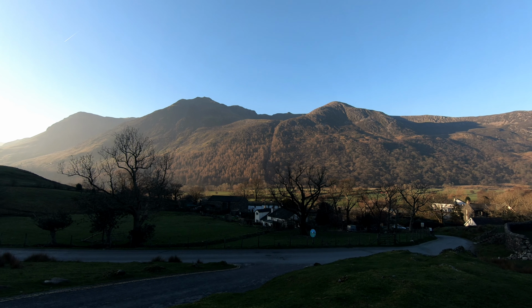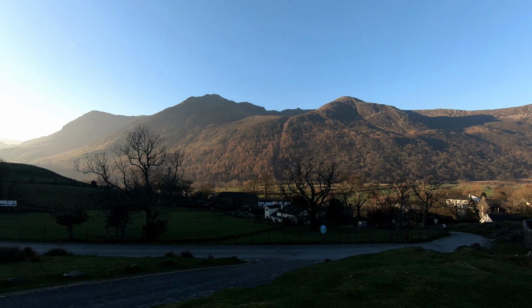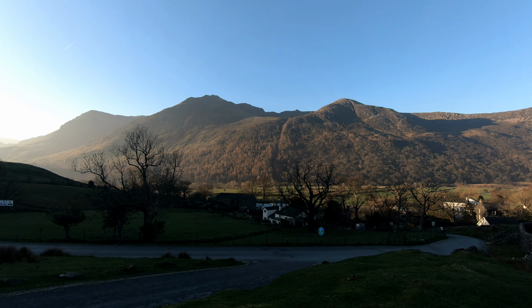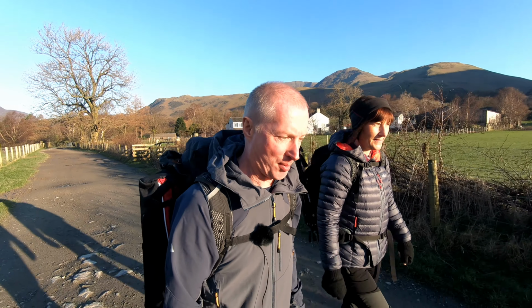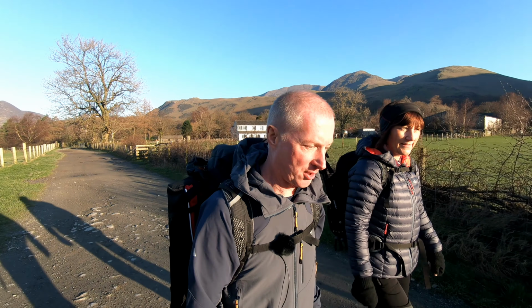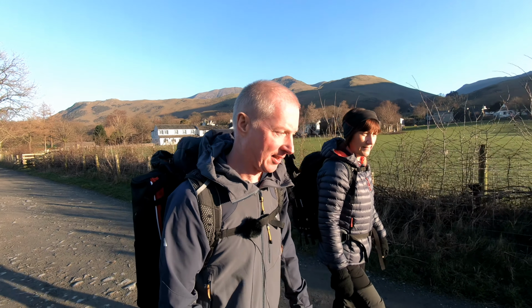So that's where we're heading, up there. So we'll walk up to Red Pike, along the ridge, down from High Crag and back along the side of Buttermere. The first part of the walk is just to walk from Buttermere village down to Buttermere Lake before we start the climb up to Red Pike.